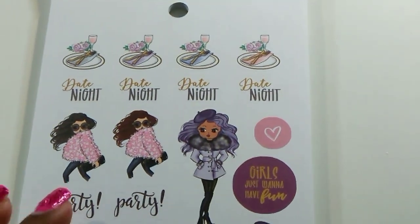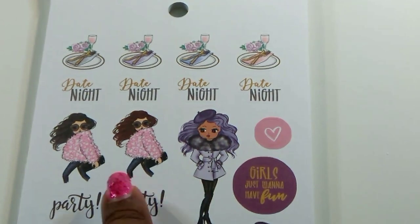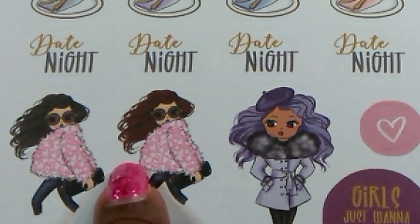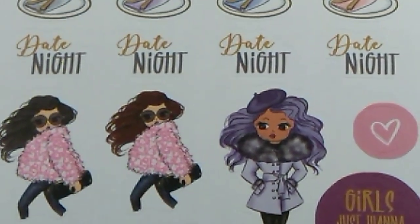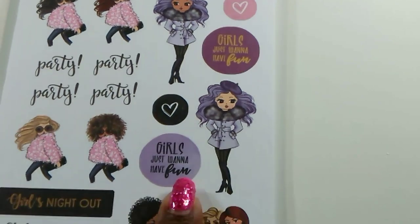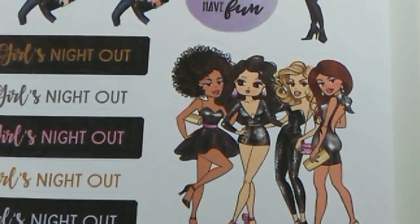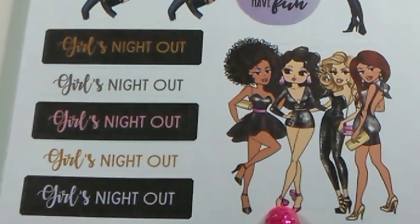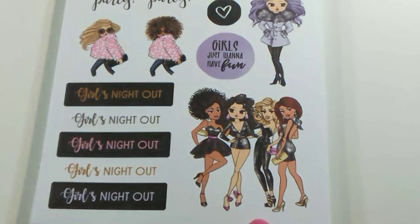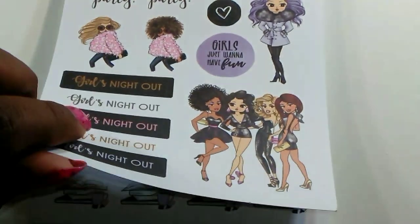Oh, this is cute. Date night. I love that. That is so elegant. Pretty. Look, here go the girls with the pink fluffy coat on. It looks like hearts are in there. Hearts. Ready. Party, party, party. Oh, this is cute. Girls just want to have fun stickers. Girls night out. They got attitude. So cute. Look at those shoes. Not just wedges, but they're fashionable. Look at her shoes. Girls night out. Love it.